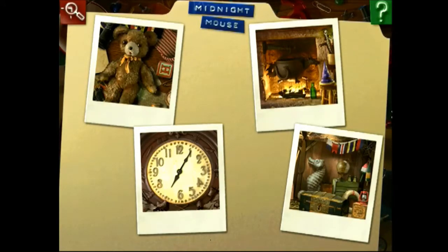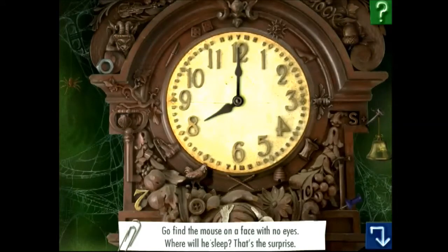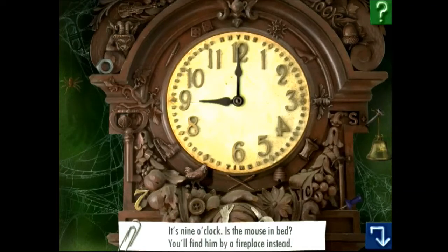You finished all the riddles. Now, here's your clue to solve this mystery. Go find the mouse on a face with no eyes. Where will he sleep? That's the surprise. It's 9 o'clock. Is the mouse in bed? You'll find him by a fireplace instead.